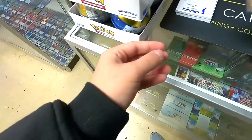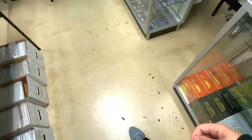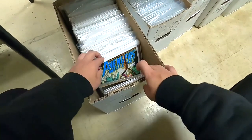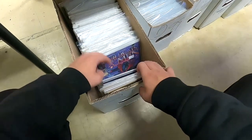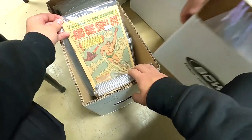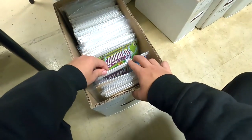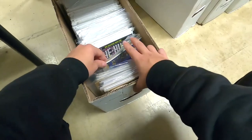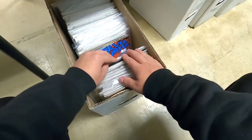I don't know where you'd be on this Dark Magician if you want to look that up. It's got some corner wear and stuff like that. But I'd be interested in that one. That's childhood memories right there. Oh, we're getting pricey here. $2, I'll take it for that.